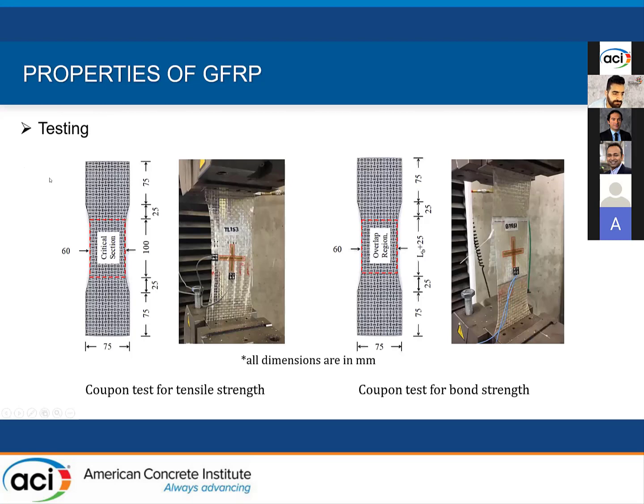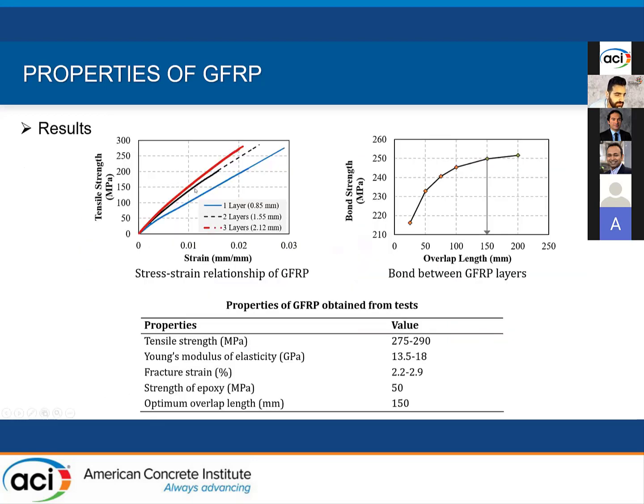In the beginning, we performed a series of tensile coupon tests on the GFRP sheets to determine their properties, and also we performed bond tests to determine the optimal overlap length. The results of those tests are shown here. We considered different thicknesses starting from 1 layer to 3 layers. And this figure shows the tensile strength versus the strain responses. As you can see, with the increase of the number of layers, we had higher stiffness and higher strength. And when we moved to the bond test, we found that after a certain overlap length, the gains in terms of bond strength become minimal.